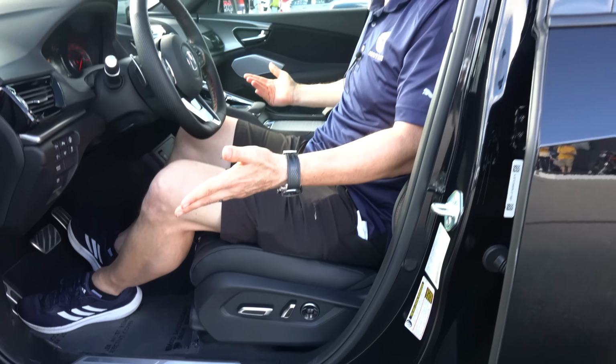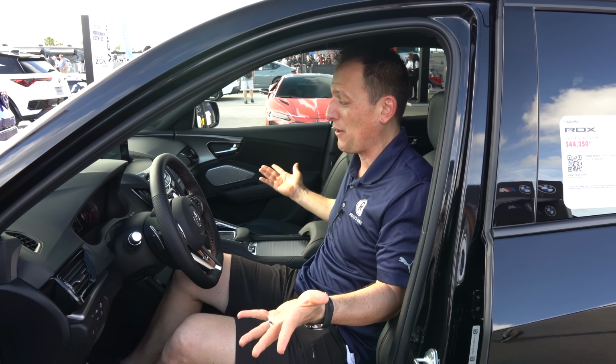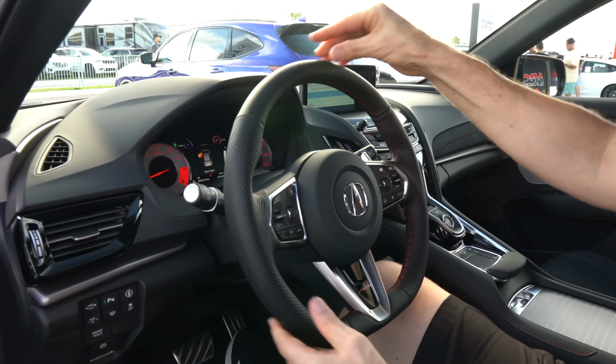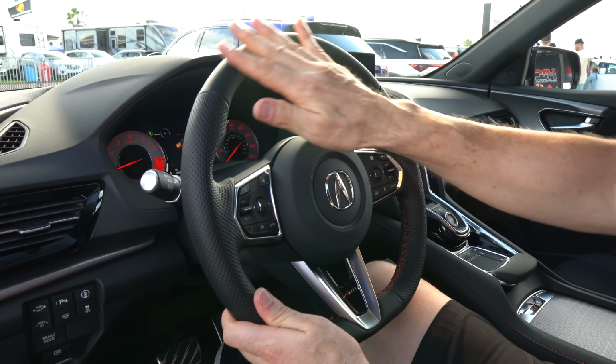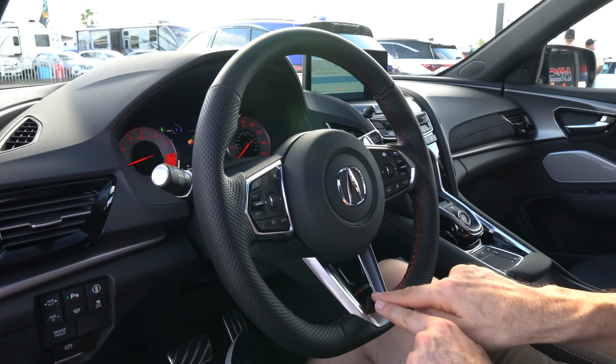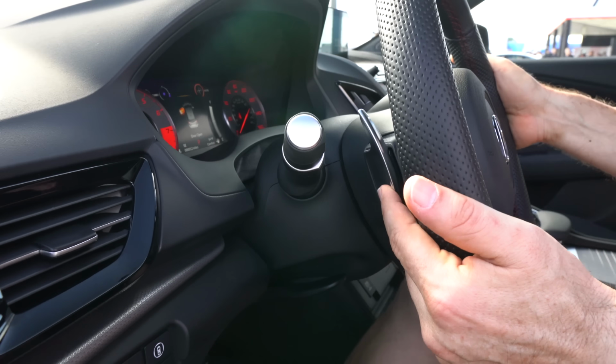I'm 6 feet tall, and even though this is Acura's smallest crossover SUV, there's still plenty of room. And like I said, this steering wheel is a thing of beauty. The 2 different types of leather, perforated and smooth, the red stitching, flat black on all the switchgear, the A-Spec badge, and you have paddles to go up and down that 10-speed automatic.